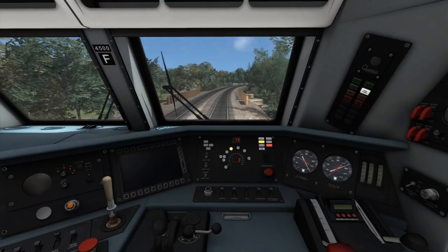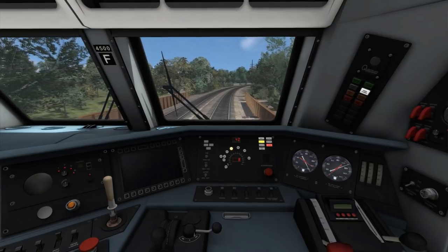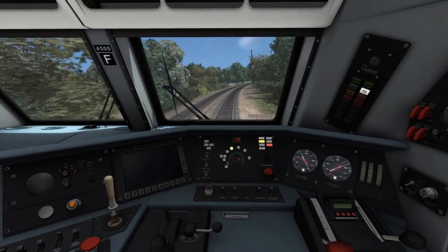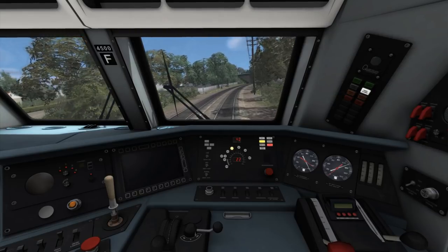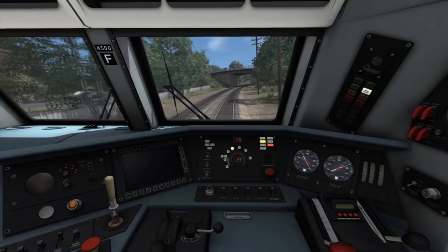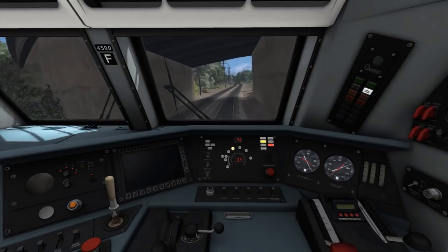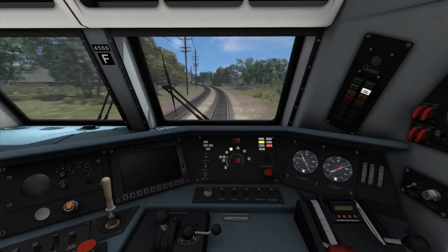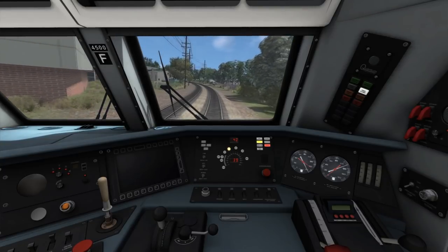Departing away from Elberon, the starting speed limit is 40 miles per hour. And we've got around 2 miles to go to our next stop, which is Allenhurst. Now approaching 40 miles per hour, I've just got to go between idle and a low power setting to maintain this speed.